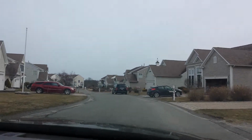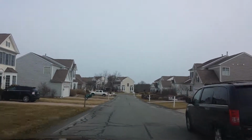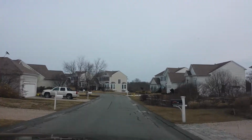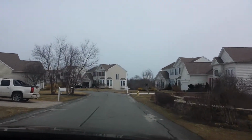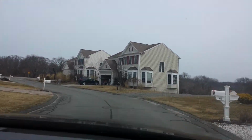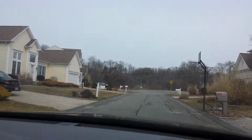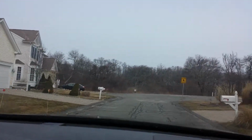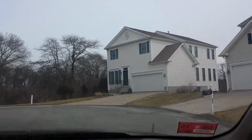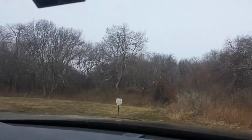This road comes out to a road called Ocean Road. That's because, as you would assume, it runs along the ocean. Well, it used to. Okay, now let's drive down to the water.